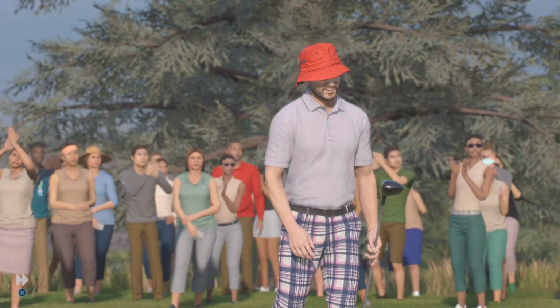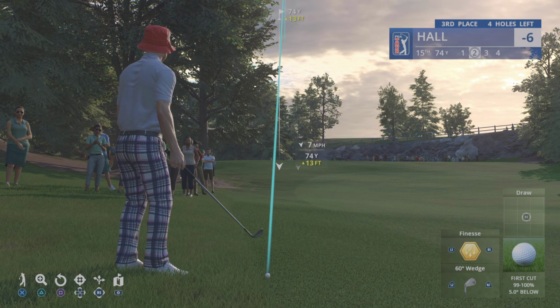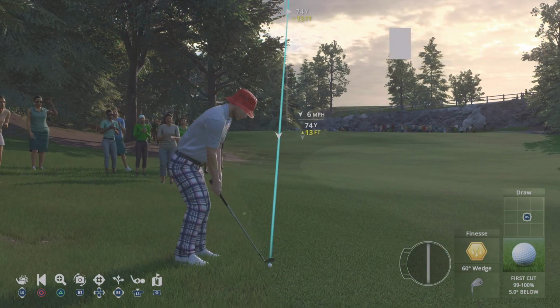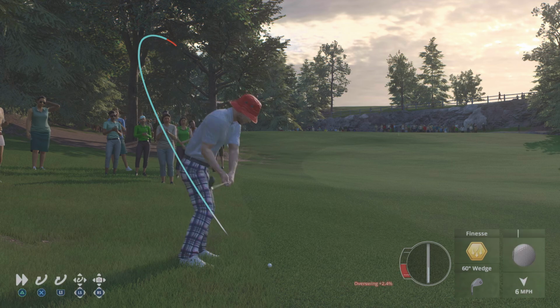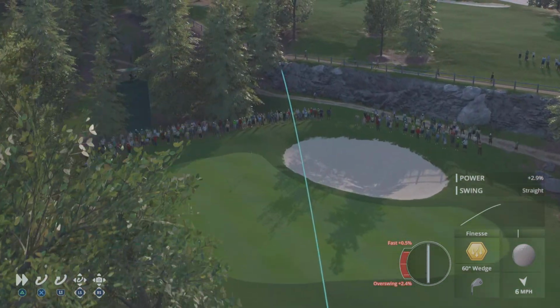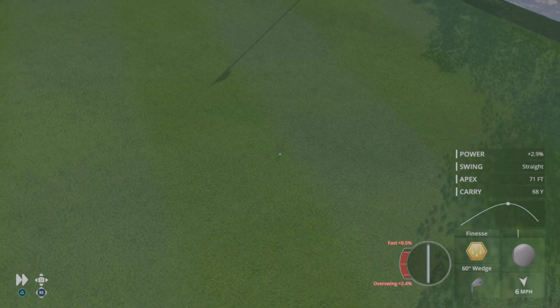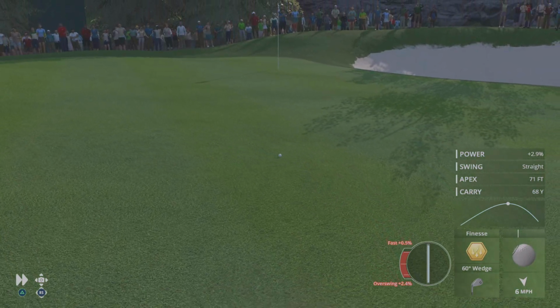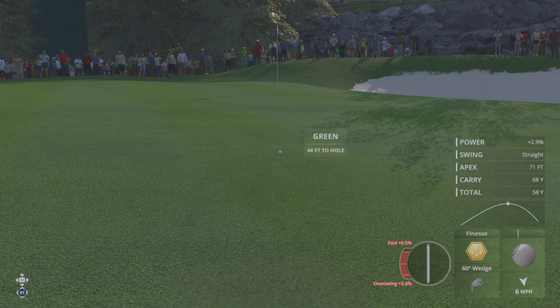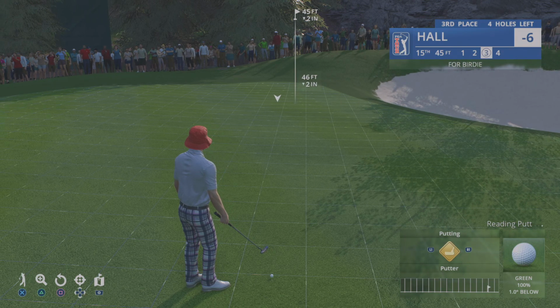Well, in the olden days, we used to say trees are 90% air. Judging by that bounce, that's not exactly true. Finishes up in the first cut. Well, it's on, but that's going to make things difficult from there. Now this for another birdie.